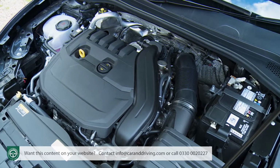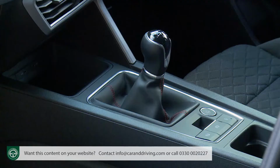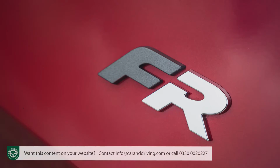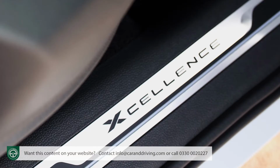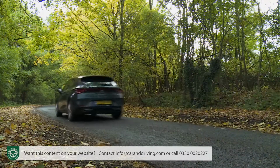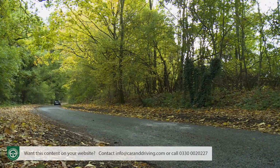If you want the 1.5-litre TSI petrol engine in uprated 150 PS form with a manual gearbox, it'll do a little worse than that because this power plant can only be had with the plusher FR and Excellence trim levels that get larger 17 or 18-inch wheels. Think up to 48.7 miles to the gallon and 132 grams per kilometre.